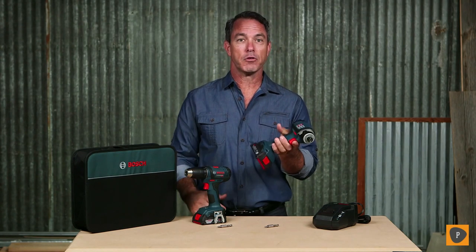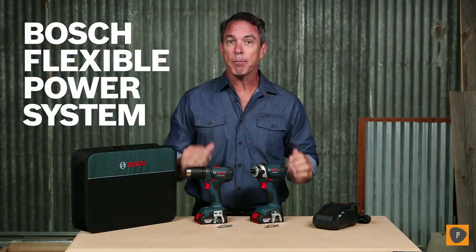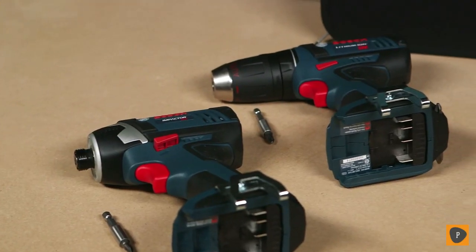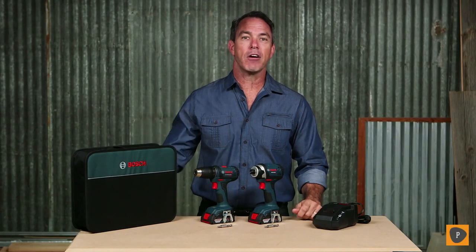This tool provides control right in the palm of your hand. With the Bosch flexible power system, these tools work with any Bosch 18-volt lithium-ion battery. This kit includes these two tools, two 18-volt batteries, two magnetic bits, a charger, and the carrying case.